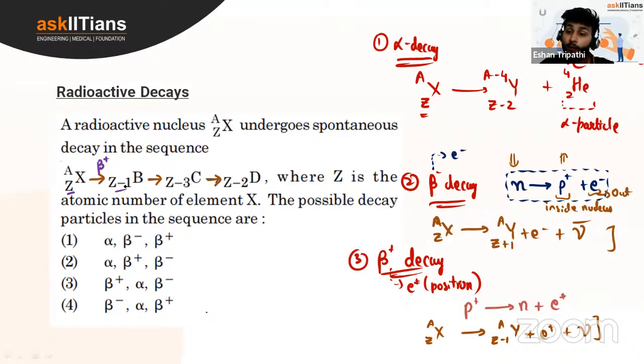Second one, the number of protons reduced from Z minus 1 to Z minus 3. 2 protons are coming out. In which of these three reactions do 2 protons come out? In alpha decay. See, 2 protons came out, it reduced by 2. And the third one, it actually increased. From Z minus 3, it increased by 1 to become Z minus 2. It increases in the case of beta minus decay. So it's in the right order: beta plus, then alpha, and then beta minus particle comes out. It's the C option. Okay, that's how we can do this.